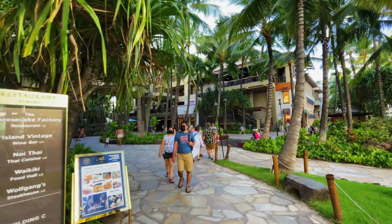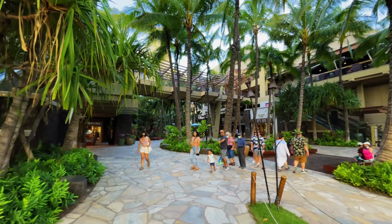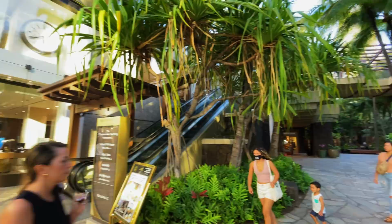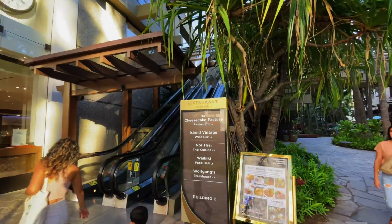This is the center. This is Royal Hawaiian Village, and you see this is the center here. That's the stage. That's where they do all the performances. So what we're gonna do is, this is a place we always recommend to you guys. So here's the escalator to go up. We're gonna go up this escalator.